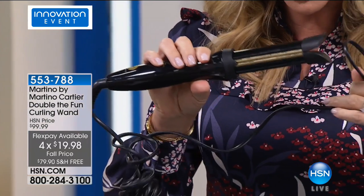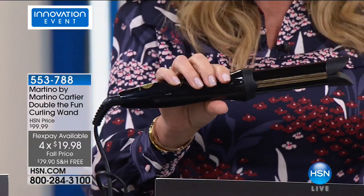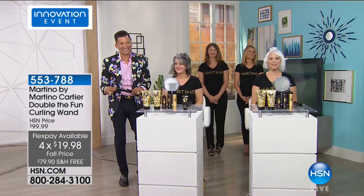It's not just a barrel. It's not just a straightener. It's going to add volume. It's going to curl. And Martino is here today with a split barrel design. Three settings on this.